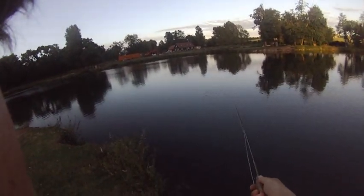Perhaps as it's getting darker we may have to put an orange fritz on or something. Staying with the olive because the olive's been working well, but I'm just wondering something a bit more visible, like an orange whisker.